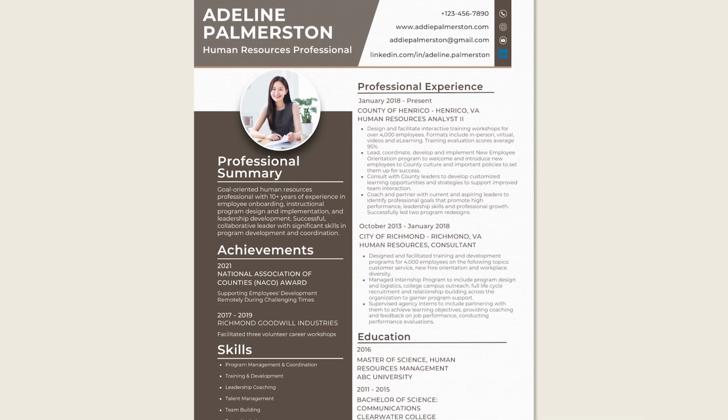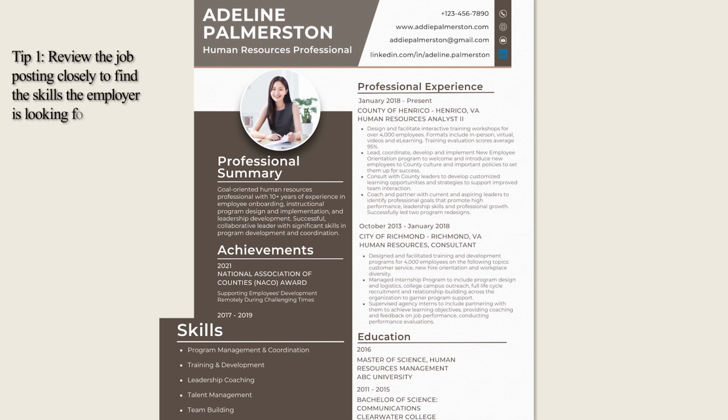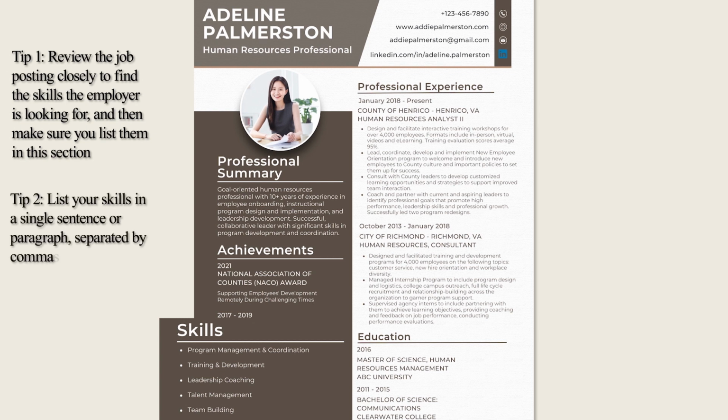Another section to include is a list of your professional skills that qualify you for the position. Review the job posting closely to find the skills the employer is looking for and then make sure you list them in this section. You can include both hard skills like specific knowledge or technical competence and soft skills like communication or attention to detail. List your skills in a single sentence or paragraph separated by commas or bullet points and start with the strongest and most relevant to the position first.